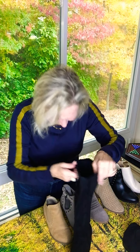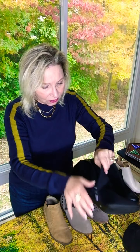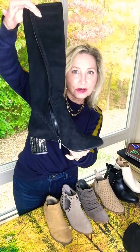And let me see if I can find what the brand is here. Also, I wanted to mention that these were a 6.5. And even though, I think because of the height of the heel, I was able to wear these with no problem. Okay, so Amelia Grace is the name of this style. So a great dress-up boot.